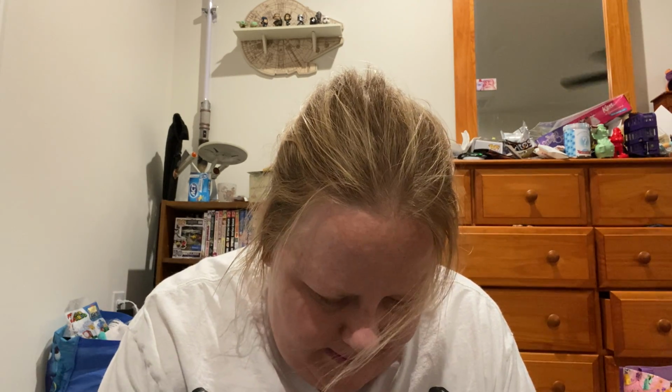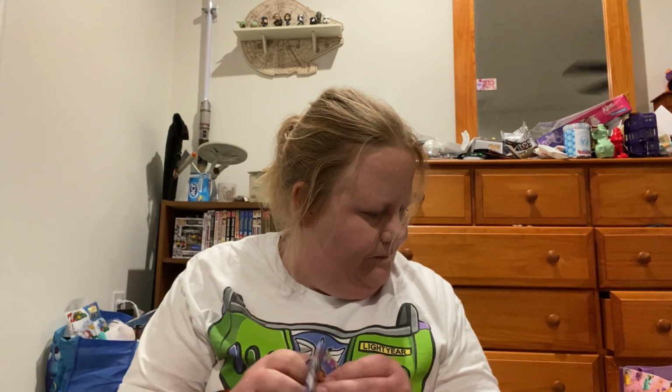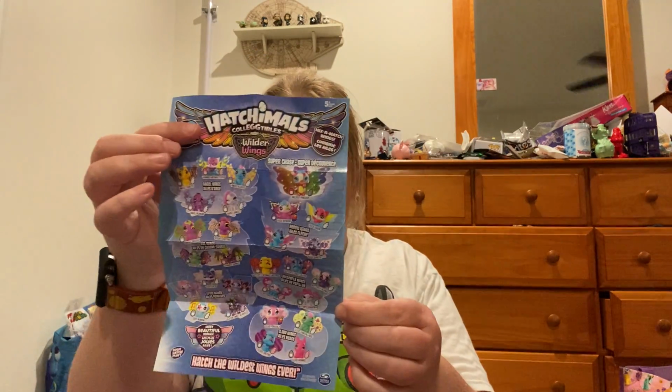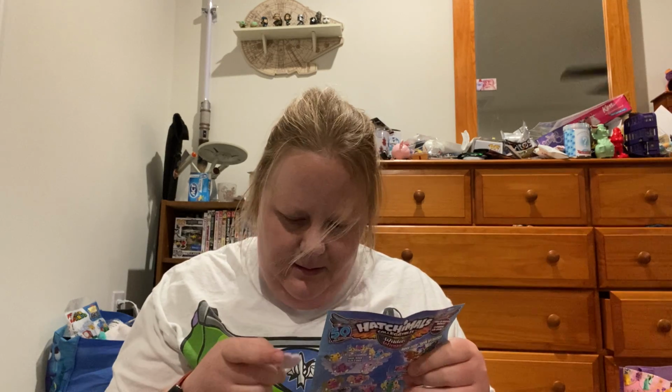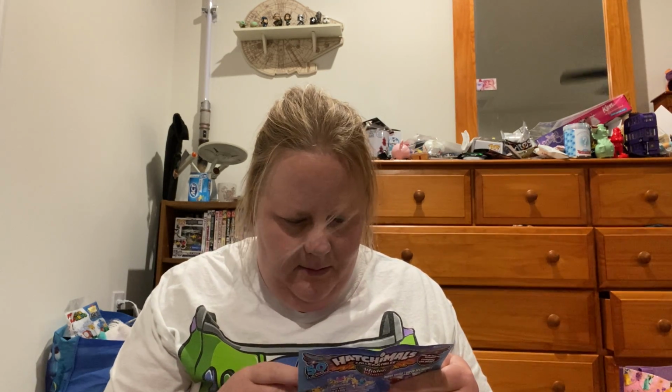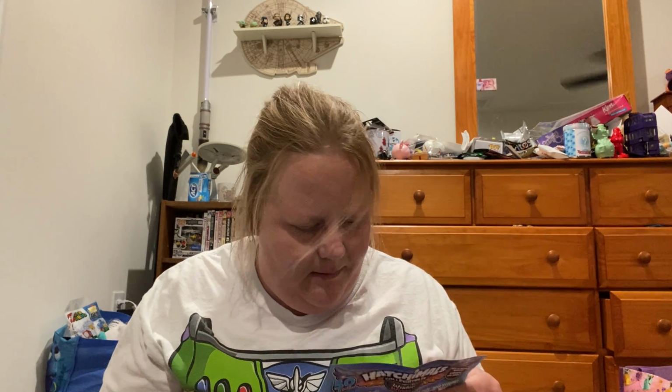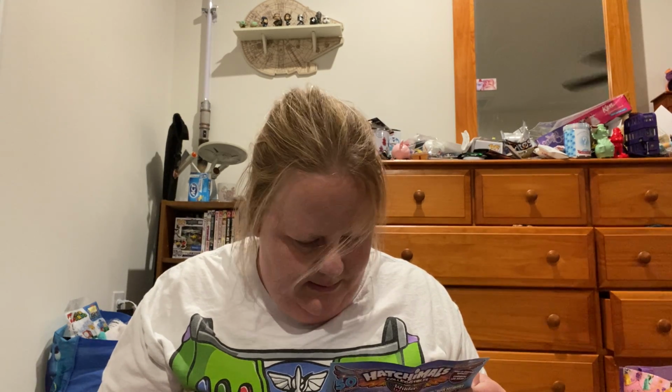Trying to see if I can figure out who it is before I open it. I think I got an edgy fox fan. She looks like she's a compliment. So these are all the ones you can get. Okay, I got, let's see. I'm not supposed to know which. My egg color was pink and yellow. Try to go by the wings if you can tell.